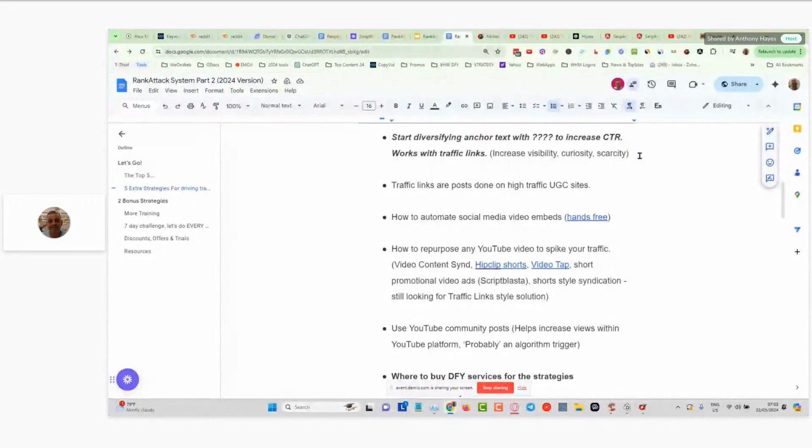So I'm throwing away the idea of the anchor text ratio in this case, because when we're using this with traffic links, we are not doing hundreds of traffic links. It's not possible to do hundreds of traffic links. What you can do is sort of snipe specific places where you can do that. If you get 10 traffic links, in my opinion, that's worth more than 1,000 Web 2 links, okay?